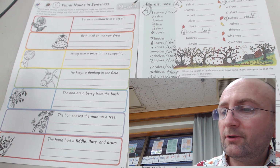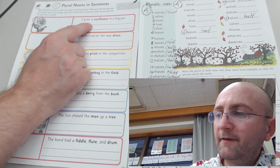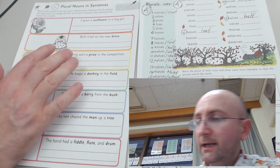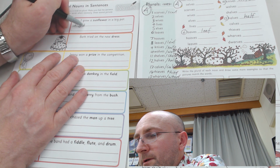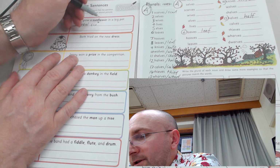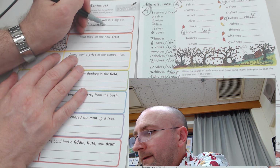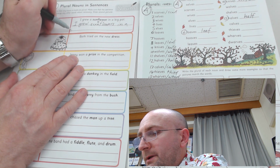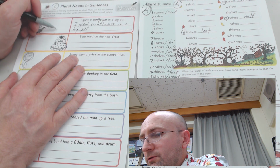So let's do this one, number one. I grew a sunflower in a big pot. Let's do that one because it's quite sciencey for our unit. I grew. We're changing it from one to many, so sunflowers. In a big pot. And then I'm going to draw a pot.